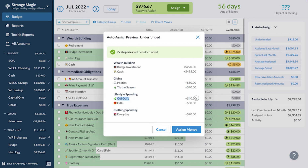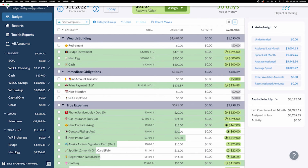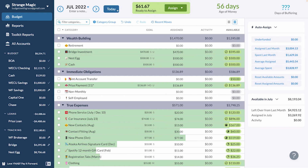Lifestyle spending, weed, and gifts. I guess I must have added that. I don't remember that. And then clothing. This all looks right to me. All done. Love it. And I even have a little bit left over.